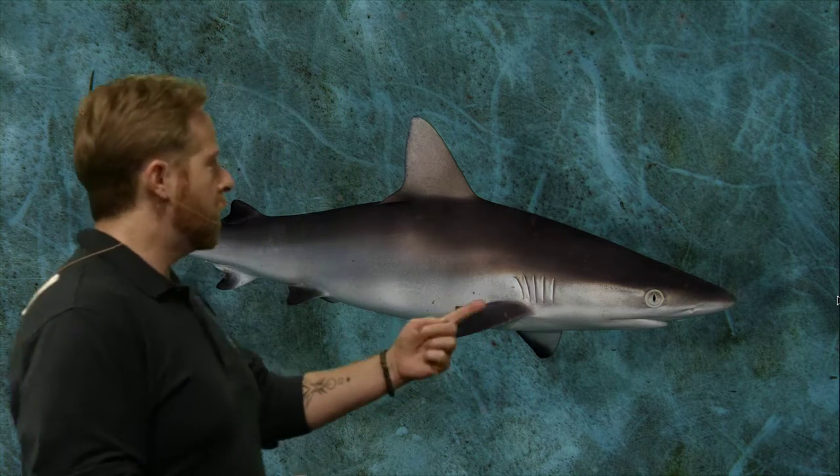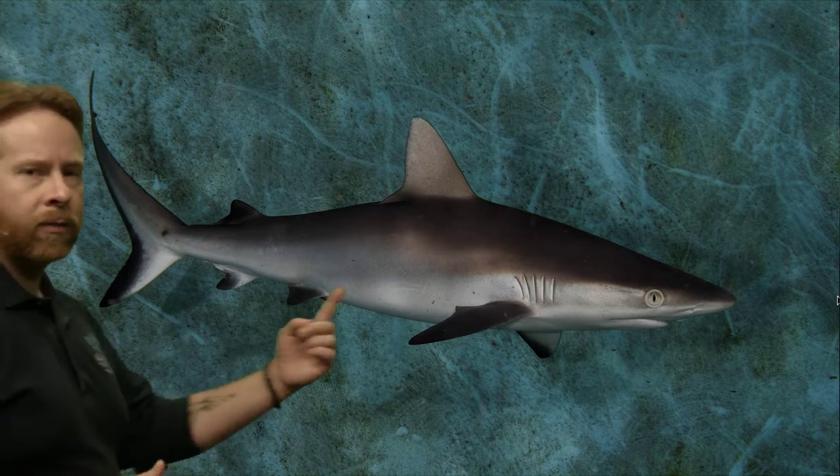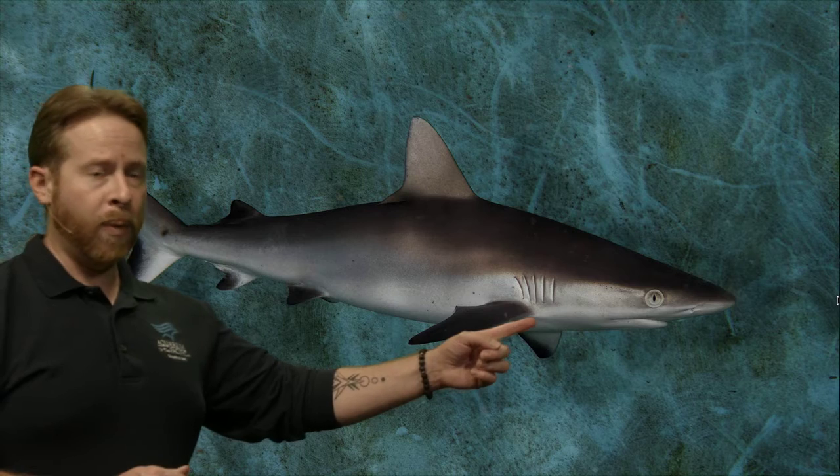Now, the characteristics of sharks are that they do have fins. Not all sharks have all 8 fins, but most of them have this 8-fin setup. They have 5 gill slits or openings. 1, 2, 3, 4, 5. Except for 2 kinds of sharks.